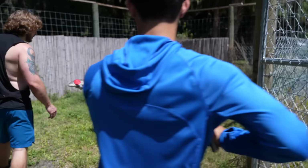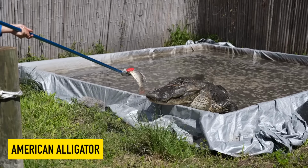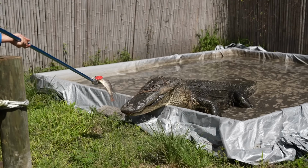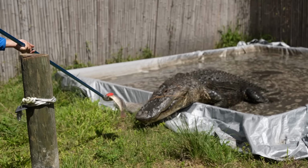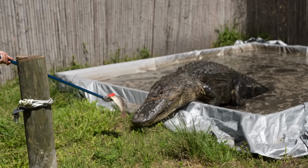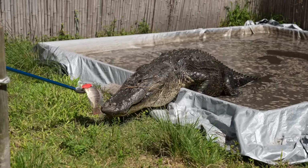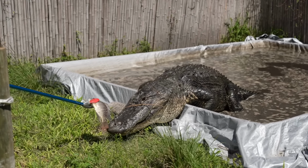I haven't really fed him fish before. Now, his pool's usually clean, but he ripped a hole in the tarp, so there's mud coming up. That's why it looks a little mucky, but he's gonna have a giant enclosure pretty soon, so this ain't too bad for him. Gators will live in mud wallows in the wild during the dry season, and they're tough.